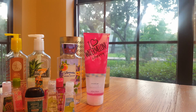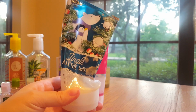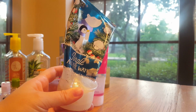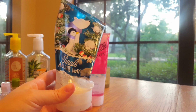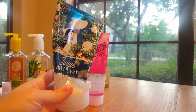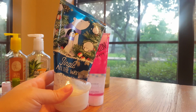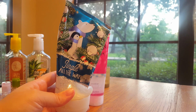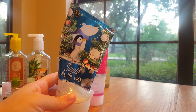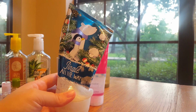Anyway, moving on. I have one scrub. This is the Jingle All the Way Snowflake Scrub. I got a bunch of these at the last semi-annual sale. I didn't use them in the winter though because they're not a very strong exfoliant. They do lather up a little bit, not too much, more than I prefer, but not very much for most people. But they're very gentle exfoliant, and I like something harsher.